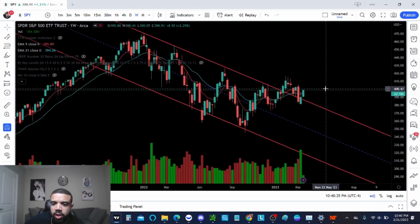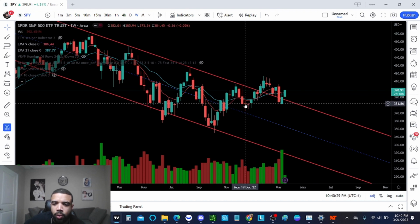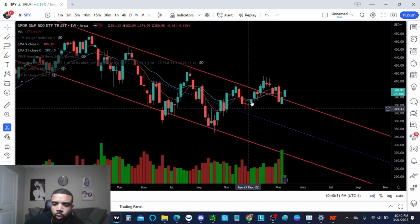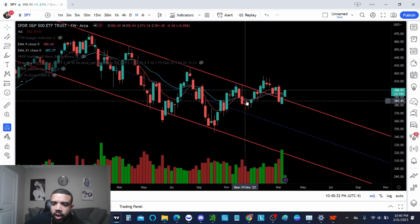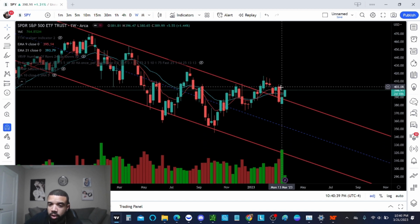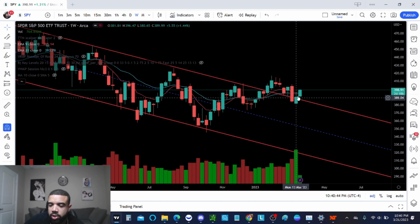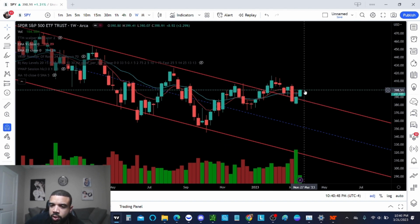Now that we have zoomed in, we see that we had this move here, then a higher low, right? A higher swing low right here. And then we broke out, retest, and now we're seeing some buying, right? With heavy volume. So that's important. So what does that mean? That means that we're looking for continuation, and next week we can see the continuation above this price action.